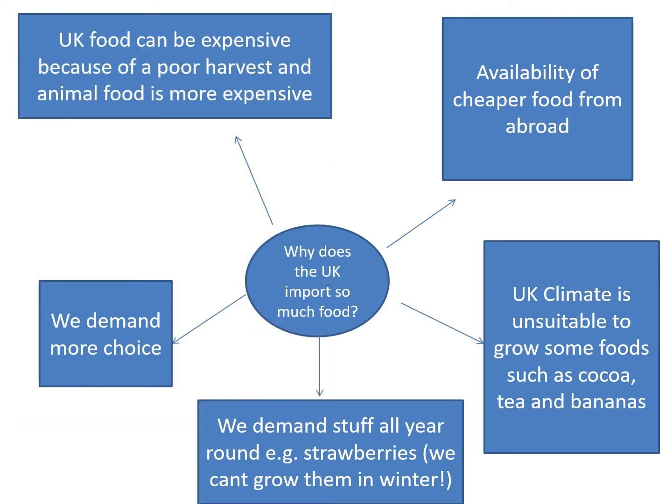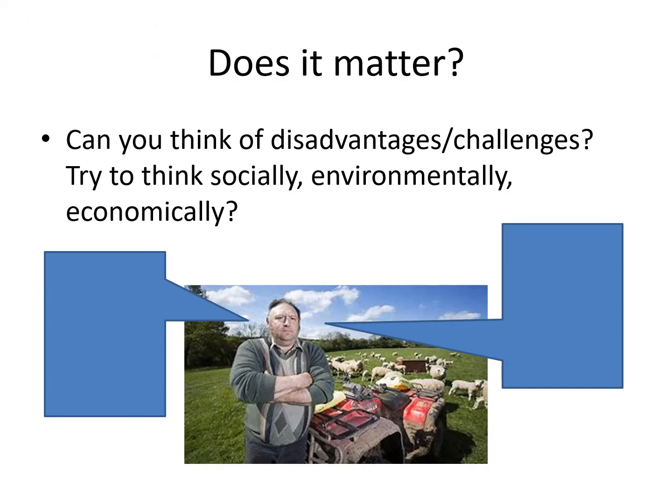And finally, UK food can be expensive because sometimes we have a poor harvest. Our climate is good for growing, but it's not brilliant year round. So if we have a poor harvest, it means that the cost of food goes up. Things like eating meat are expensive in the UK because we have to feed the animals, and to feed the animals is expensive, whereas it can be done a lot cheaper abroad. So those are our reasons for importing food.